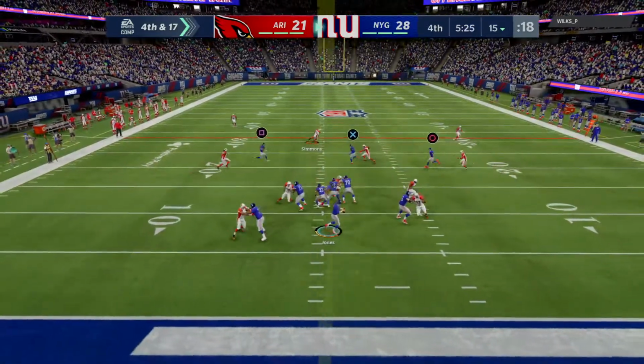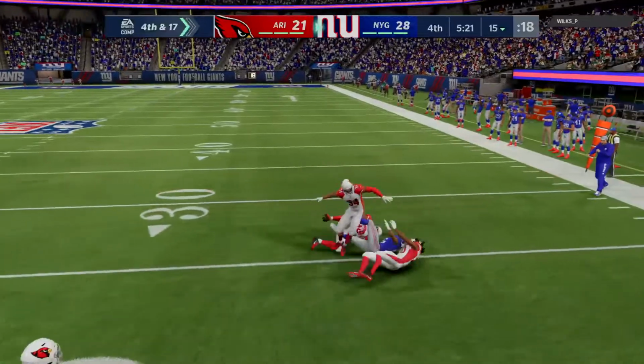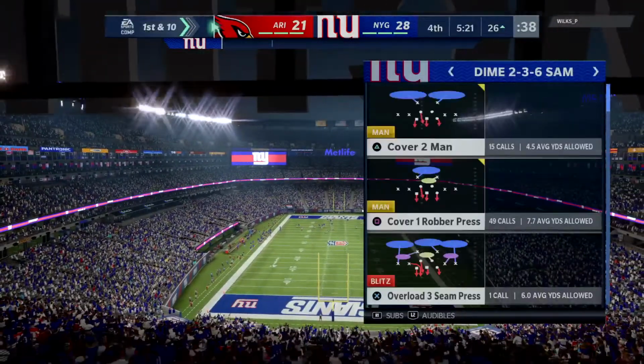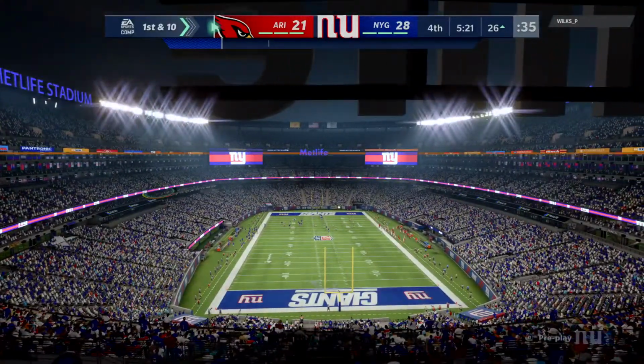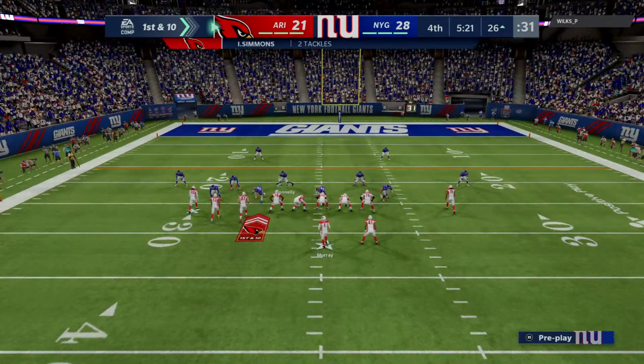Here's Jones throwing on 4th down. Open target here, Darius Slayton. And he's not able to get away. He is stopped well short of a first down. So that's a decision that could loom pretty large here. They go for it on 4th down, but come up empty.